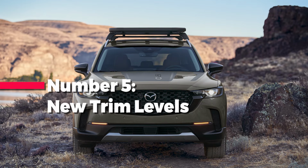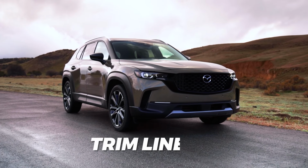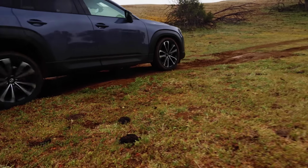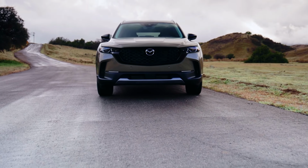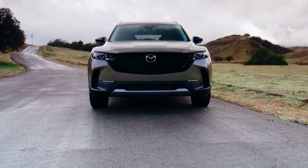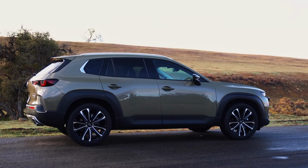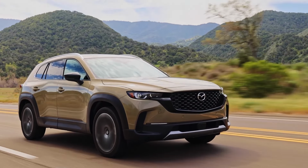Number 5. New trim levels. The 2026 model year is bringing a reshuffled trim lineup for the CX-50, and Mazda is marketing this as a major improvement. On the surface, having more options sounds great, but here's where things get controversial. These new trim levels aren't actually adding much substance to what the CX-50 offers. What's happening is that Mazda is essentially repackaging existing features into slightly different configurations. The core equipment remains largely the same, just distributed across a revised naming structure.